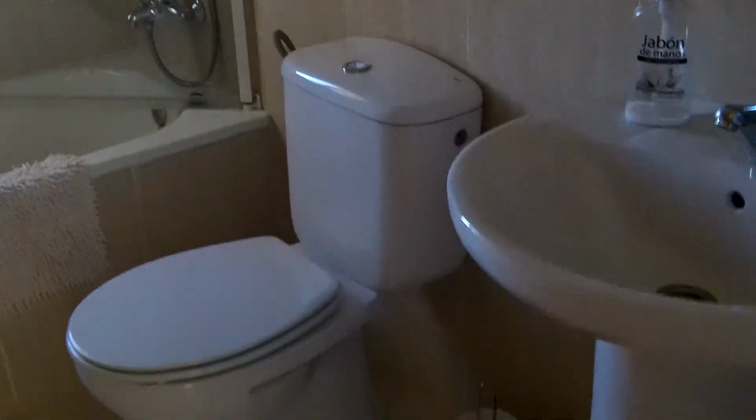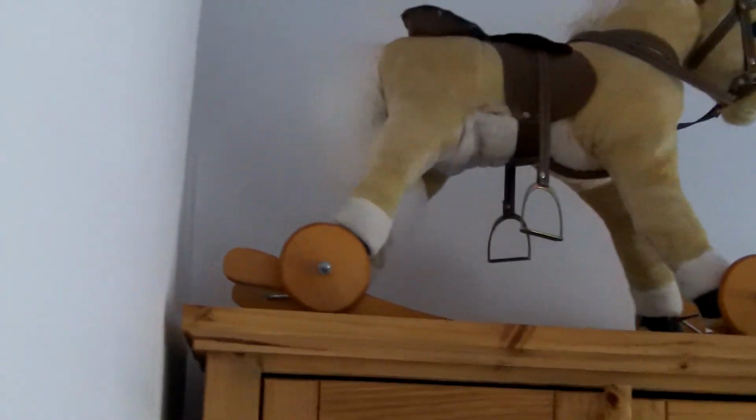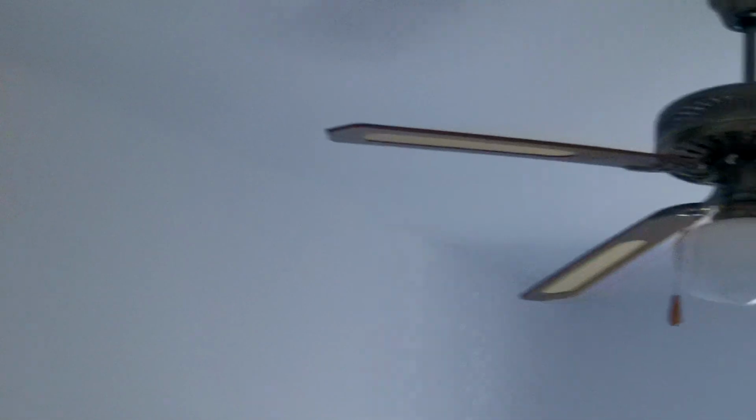Lovely neutral tile scheme throughout. Just off of the lounge, you've got a very nicely equipped bathroom. I mean, the quality of this property is very high, and when you see the garden space, you kind of think, oh dear, what's it going to be like on the inside? But absolutely immaculate.